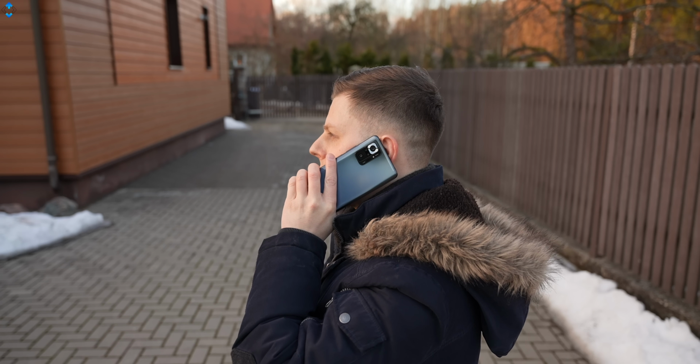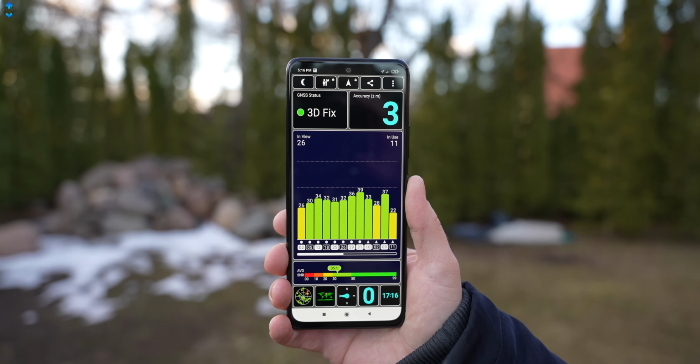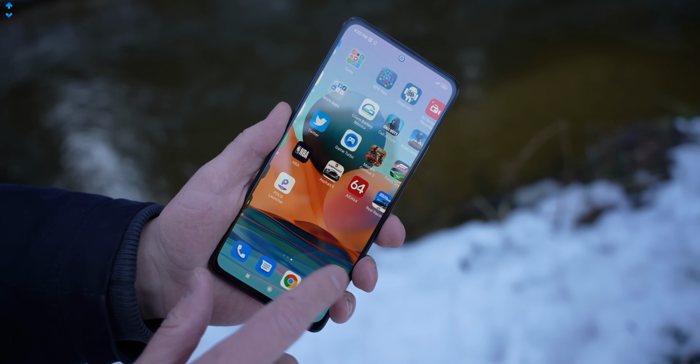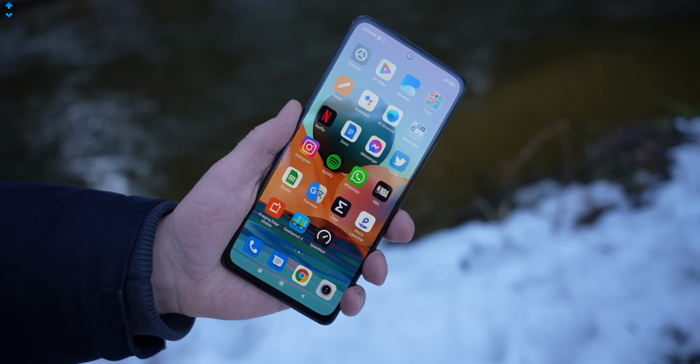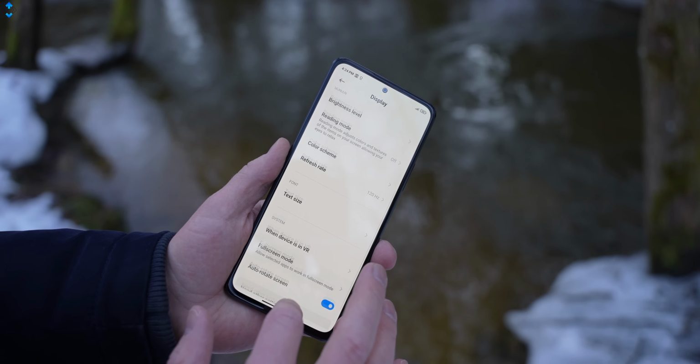Connectivity has been great on this device. From call quality to signal reception to Wi-Fi and GPS, this device has you covered. As far as hardware goes, this phone ships with Snapdragon 732G processor, plenty of RAM, and a lot of storage. The phone that I have has 6GB of RAM and 128GB of storage. If you combine these specs with a 120Hz refresh rate display, you can expect a good day-to-day performance, and that is the case with the Note 10 Pro.